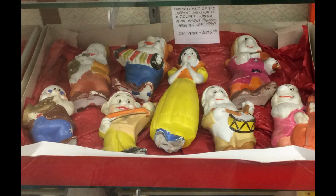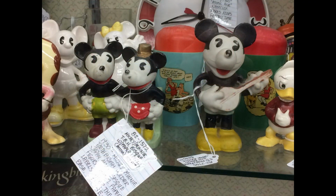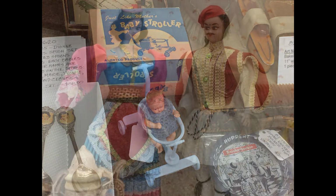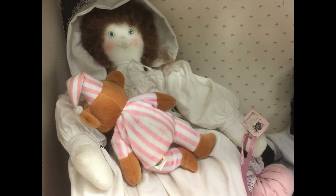Here's a set of Snow White and the 7 Dwarfs, who are also musicians. This set is priced at $2.95. Some more bisque figures. These are pretty cool. I'm not into Disney stuff, but I can see why people collect them. This little hard plastic baby and stroller are by Jericho. I didn't notice until I looked at the pictures, but the spoons on the left side are Dion quintuplets. These dolls are from Greece. A cloth doll tagged Ozark Mountain Crafts.